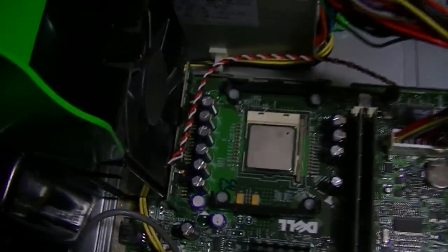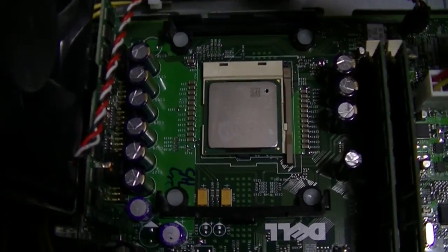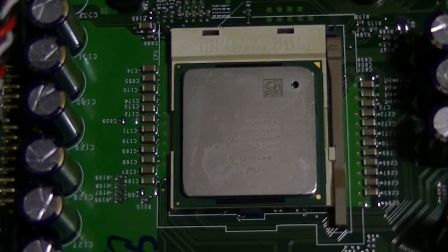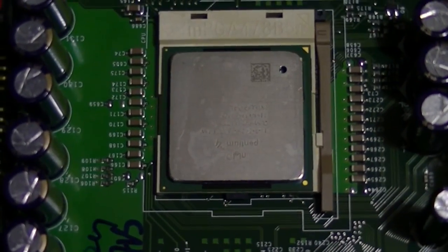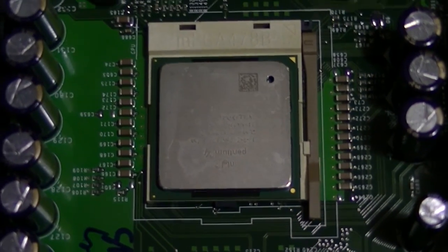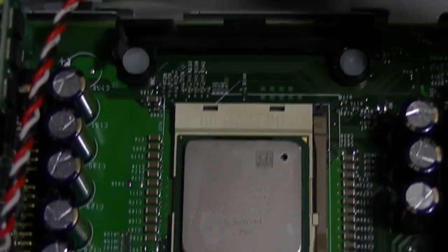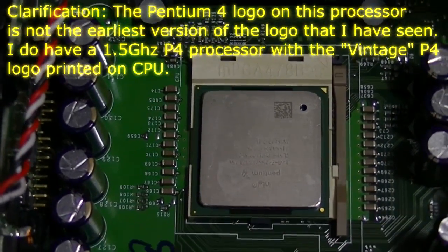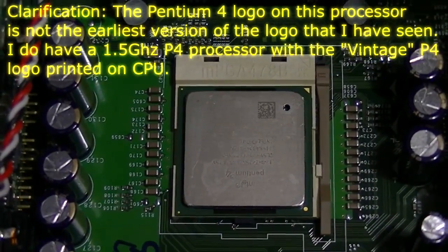This is a 1.6 gigahertz Pentium 4. That's right, I said 1.6 gigahertz Pentium 4 with a blistering 256K of cache, running at a whopping 400 megahertz bus. You can see that, of course it's upside down, but you can see that what I call vintage Pentium 4 logo, although that's not the first Pentium 4 logo I've seen on these processors, but they changed it in this version of it.